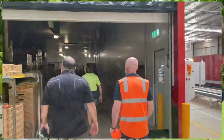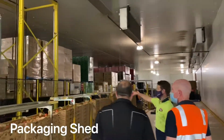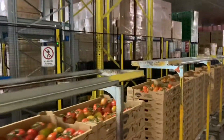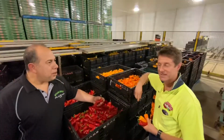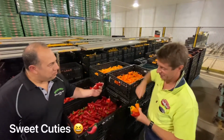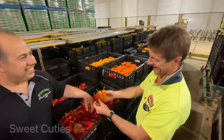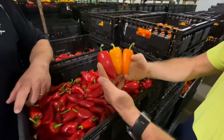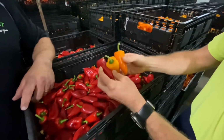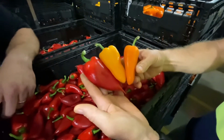Yeah, so we're just entering the start of our packing shed. In this room we hold all the harvested goods waiting for packing. So Chris, these are cute. What do you call them? Well, we call them the sweet cuties. So brilliant little snacking capsicum, great for lunch boxes, salads, you name it, but sweet as, awesome to eat.